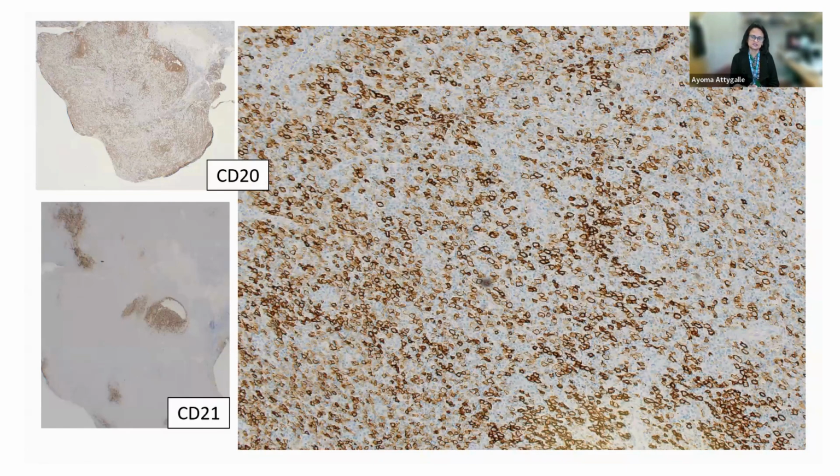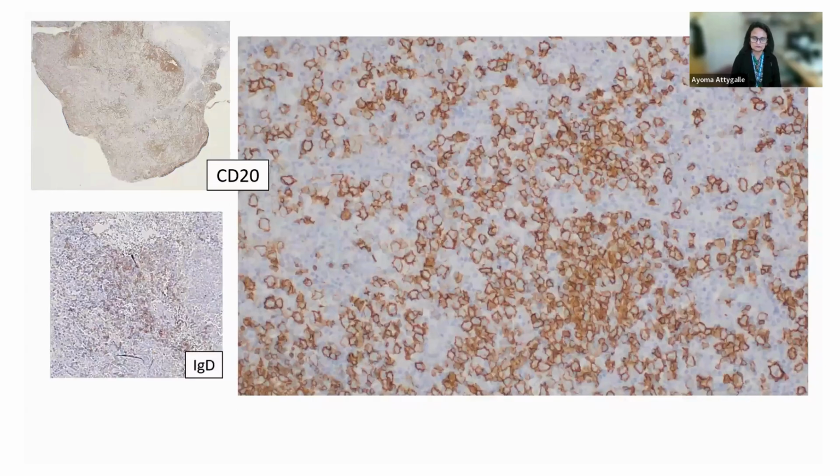Now these B cells are seen in clusters, just like we appreciated on morphology, but also you're seeing some cells that are showing strong CD20 and others that are showing weaker CD20, which suggests that these cells are moving towards the plasma cell end of the spectrum, as weaker CD20 is often seen there. Here again is another CD20, a closer look. You can see the clusters of large cells and some cells of medium size.